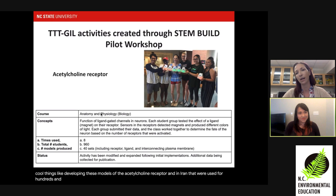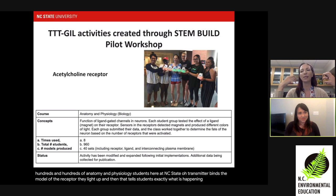You can see that when the neurotransmitter binds the model of the receptor, they light up, and then that tells students exactly what is happening to the receptor, and they have to make a decision about what would happen in the cell based on the color that the light turns, and then as a class put all of that together to figure out what the neuron would do.